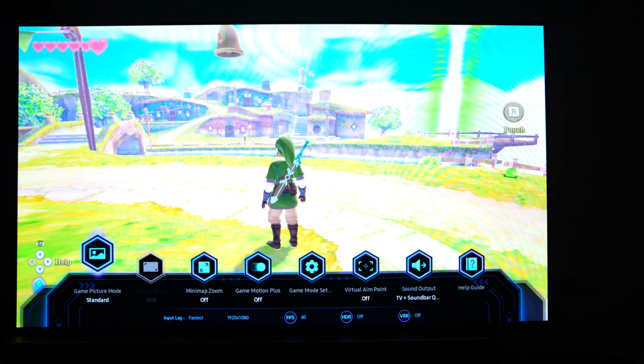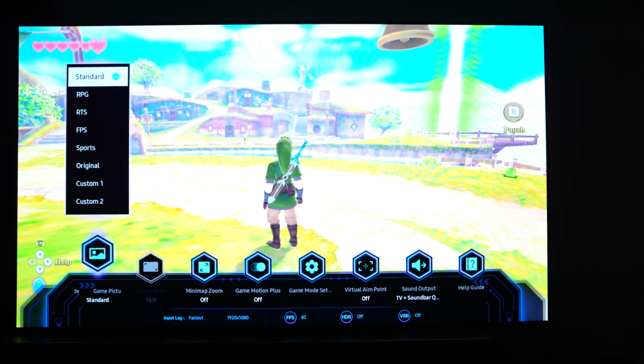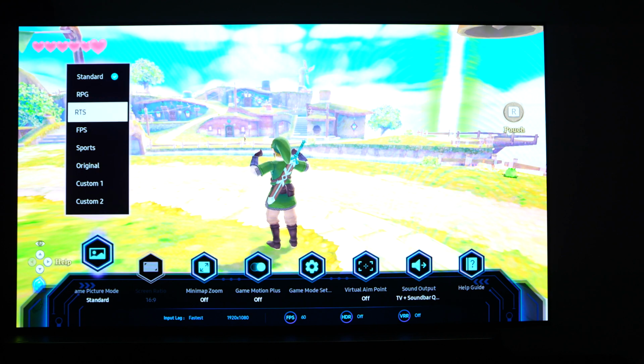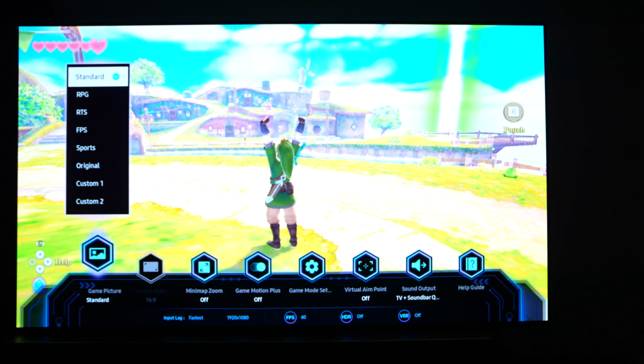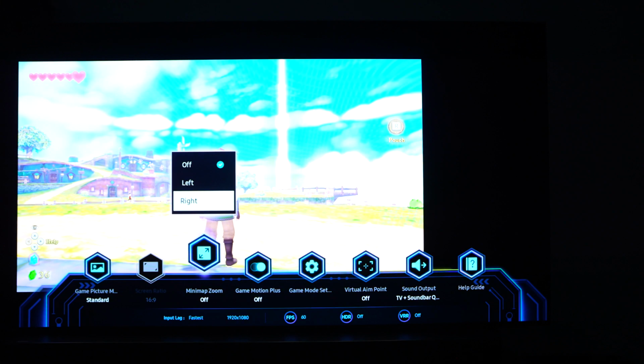It has Samsung's gaming dashboard where you can monitor your gaming performance, including input lag, frames per second, HDR, VRR, variable refresh rate and sound output, and provides easy access for optimizing the gaming features. New features this year include the mini-map zoom feature and the virtual aim point feature.